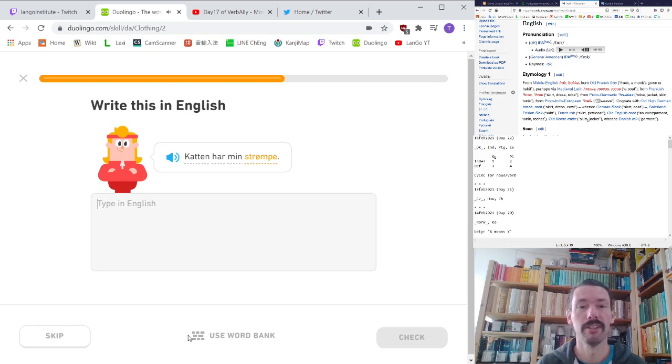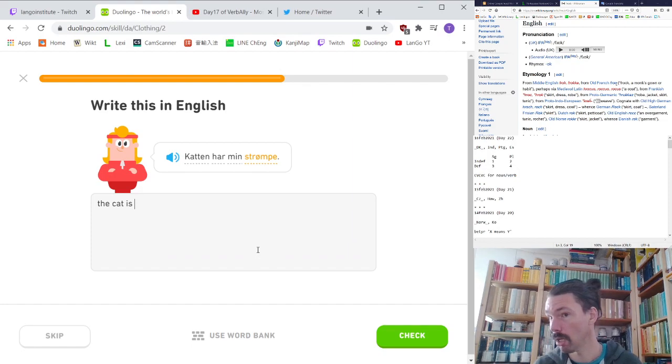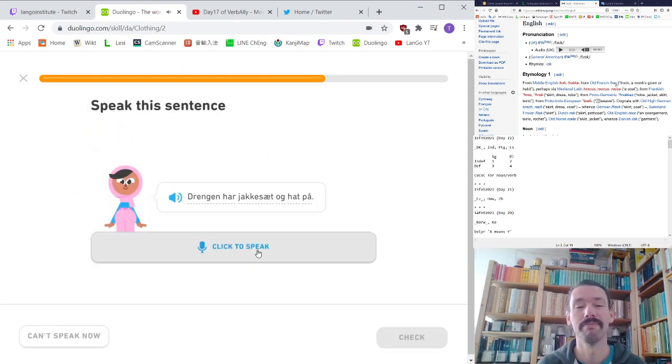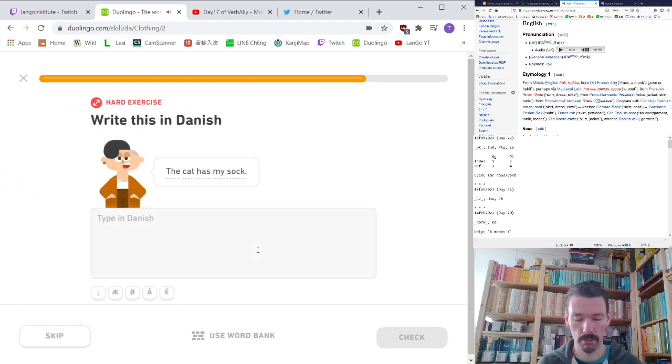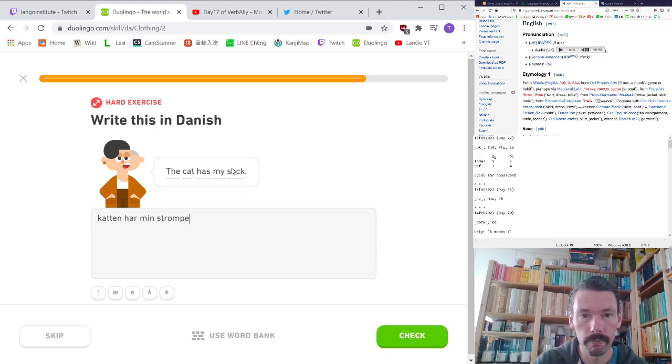Katten har min strømpe. The cat has my sock. Drengen har jakkesæt og hat på. The boy is wearing a suit and hat. Katten har min strømpe, was it? Strømpe with an ø. And I relate it to that German word Strumpf, which means sock as well.